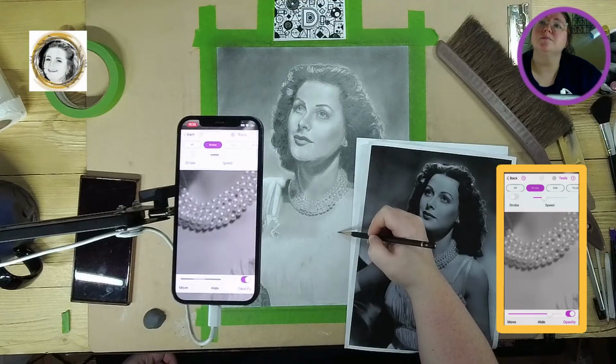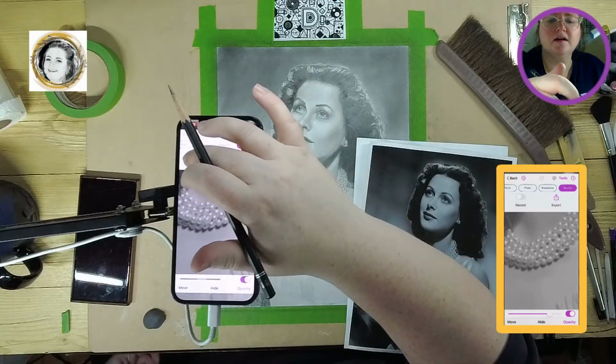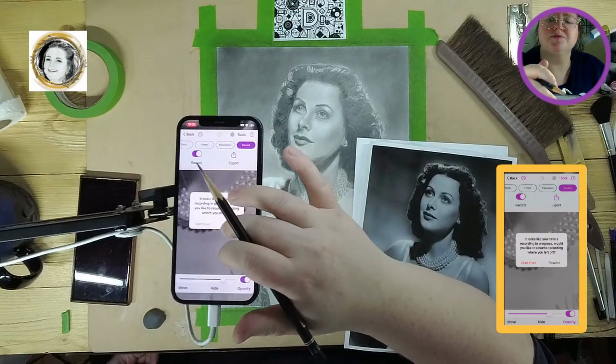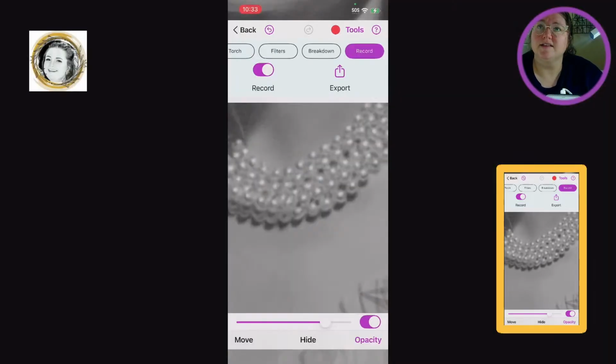Do you know what I just remembered that I forgot to do? I forgot to do a time-lapse recording. So you can go into the recording, turn it on. I've already started doing this earlier, so it just resumes from where I left off before. And then I'm doing a time-lapse video. Kind of want to do this for my TikToks. Post these on my TikToks.